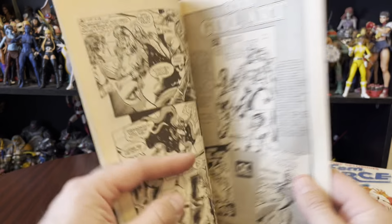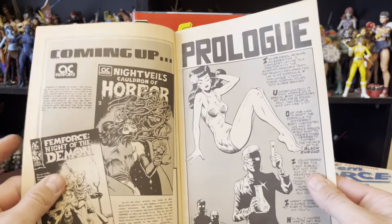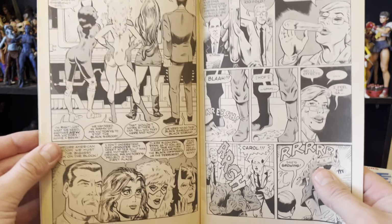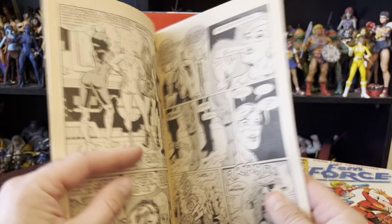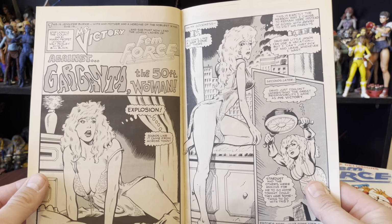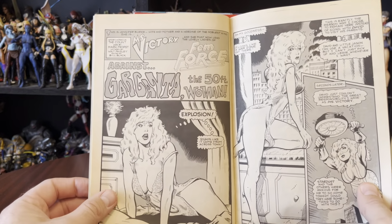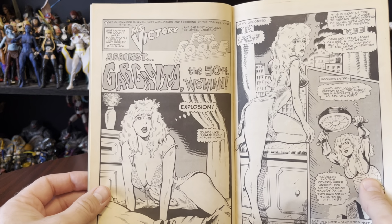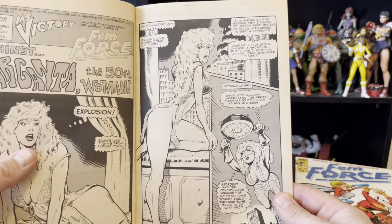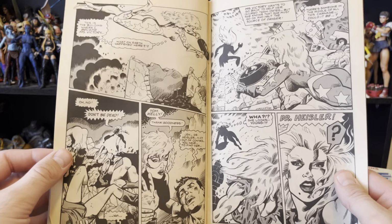Yeah, I wasn't really aware that Catman and Kitten ever crossed over into this universe, but I vaguely remember them being an AC book at some point. They've bounced companies a lot. And currently, you can get a Catman figure made by, what is it, McFarlane Toys. Okay, so this is Miss Victory, the Femforce against Gargantua, the 50-foot woman, who is not a giant terror by choice, generally. She kind of just grows whenever she happens to. But an interesting, tragic character.